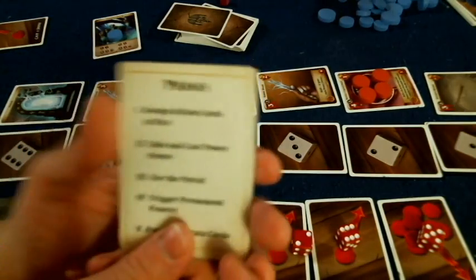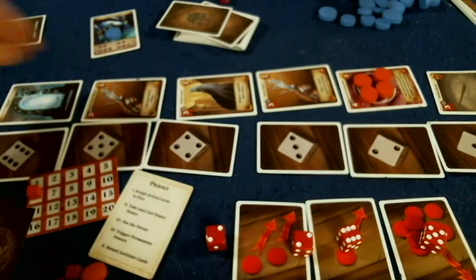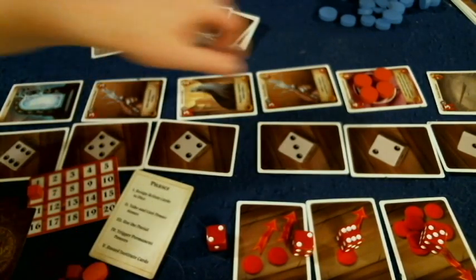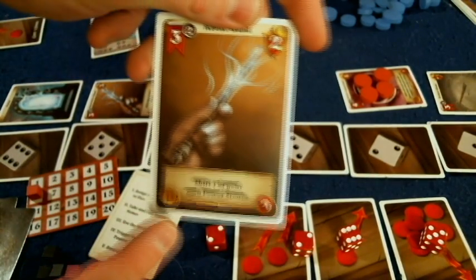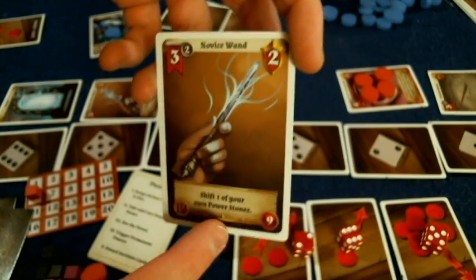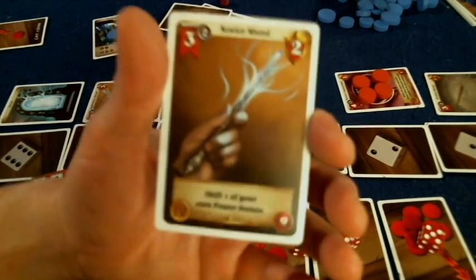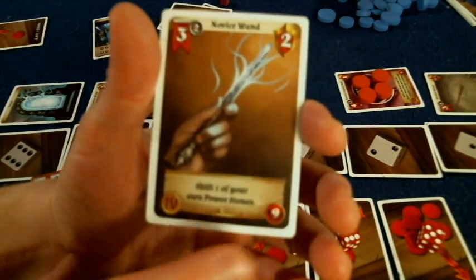So once we've used the portal, we trigger the permanent powers. This is just, as we mentioned, some cards are going to give you special abilities. So this is phase 4. If you wanted to shift one of your power stones and you had this card, you could spend a power stone and then you could do it. Now you might notice there's a number down here. That's the order of operations. That means there are 8 cards that are going to happen before you do this. Now granted, most of the time your opponent and you will not have those 8 cards, but that just lets you know when this happens in the order of operations.